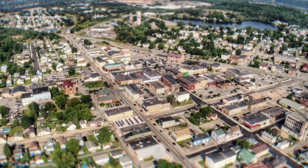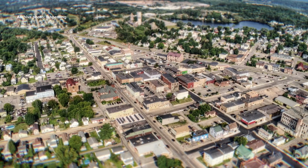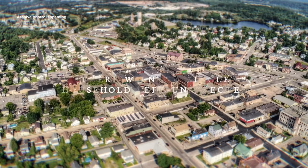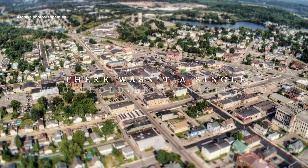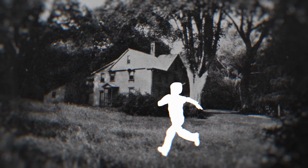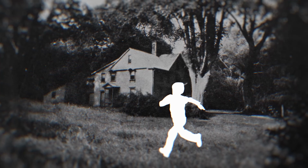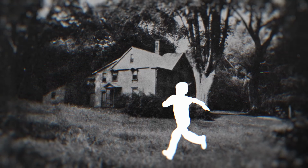In addition to those who were lost, 42 wives had been widowed and 132 children had lost their fathers. In a tiny community like Ishpeming, there wasn't a single household left unaffected. Like for example, Lewis's son had been at a store that day when a truck drove past on its way to the disaster. He then ran home to tell his father about it, only to learn that his father had traded shifts with a coworker and had already gone to work on an earlier shift than usual.